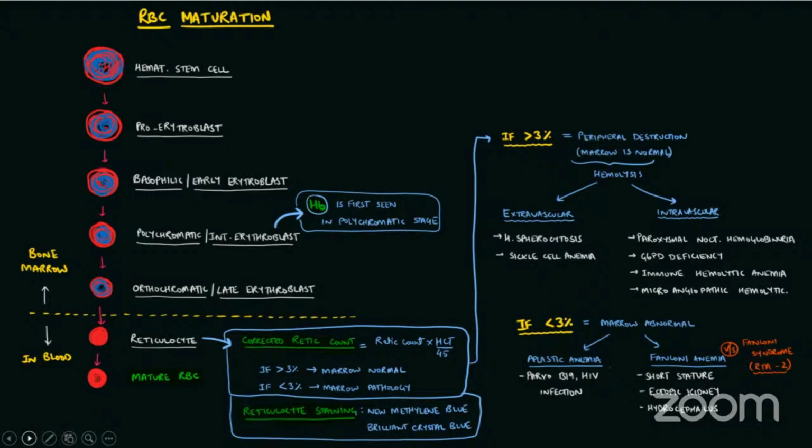Now, basically, reticulocyte count is usually not used directly, so we use the corrected retic count. Retic count times hematocrit divided by 45 is how we calculate the corrected retic count. Now, when the result comes in as a percentage, if it is more than 3%, the marrow is normal, or it is known as a peripheral destruction.